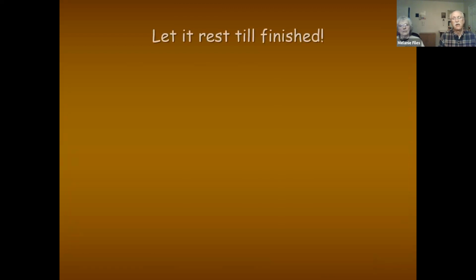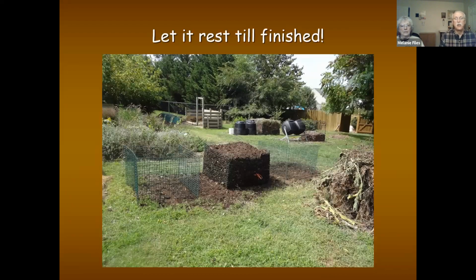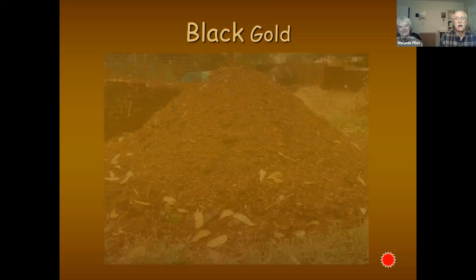And what you'll have is a pile like you see here, where I've taken the 2 empty bins on left and right and put them into one, and let that rest for several weeks, or even let it sit for the whole year, so it's completely broken down. And what you have in the end is what you call the black gold.